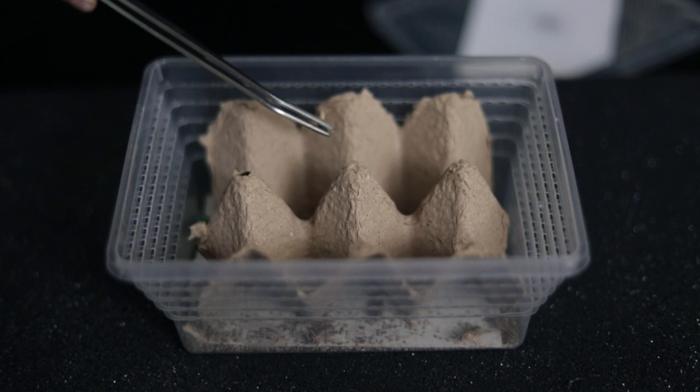Alright, Dad, you ready? Yeah, mate, I'm ready. Here's your cricket, mate. Hope you're hungry.